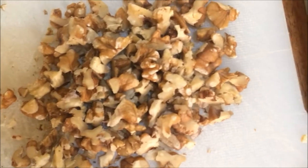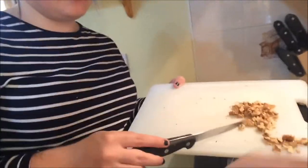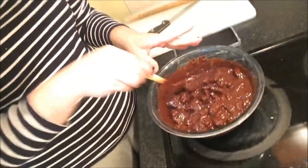Beautiful. Aren't they just the best walnuts you've ever seen chopped? I think so. So that was a little montage of me speedy chopping walnuts. Very good. Yum. Beautiful. Oh god, no, don't do that. Look. Woohoo! Yes. Look at this. It looks so good.